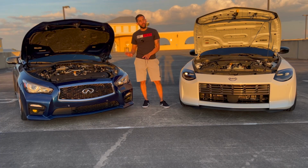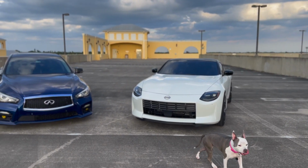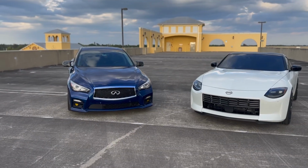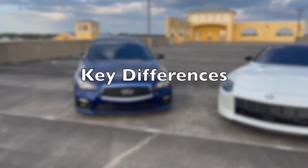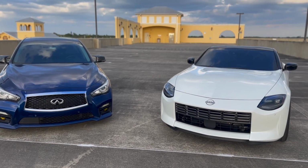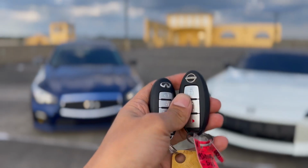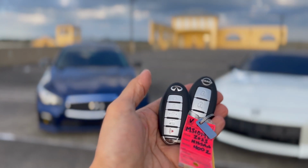There are a couple differences between the two, and we're gonna be talking all about performance as well, but that's gonna be later on in this video. Let's go ahead and talk about the key differences. And I'm not saying key differences as in the major ones, I'm talking about actual keys. Overall, they're both the same iconic Nissan key design.